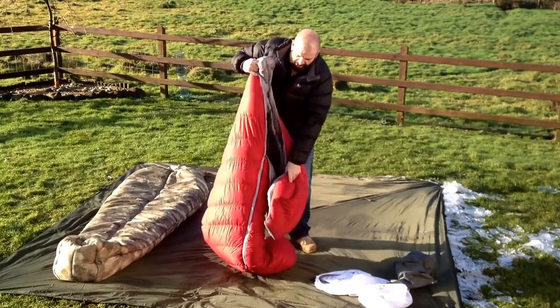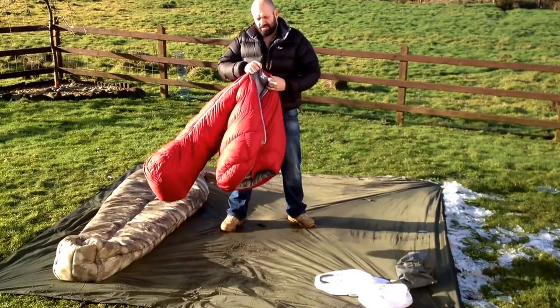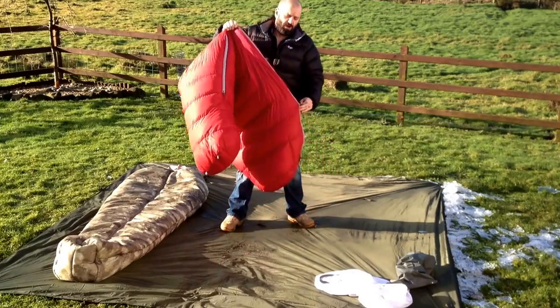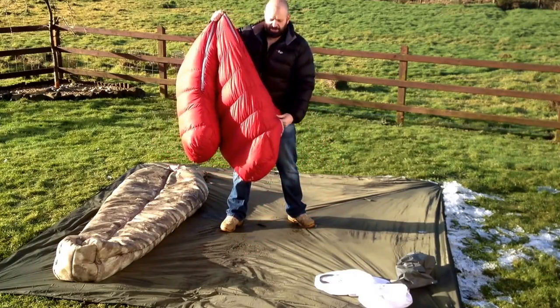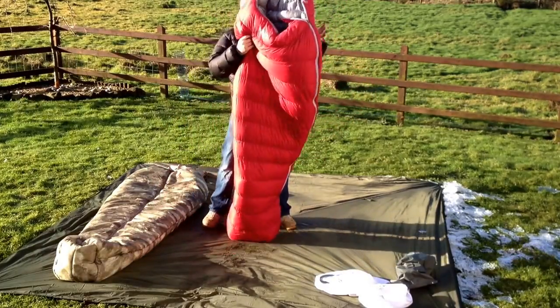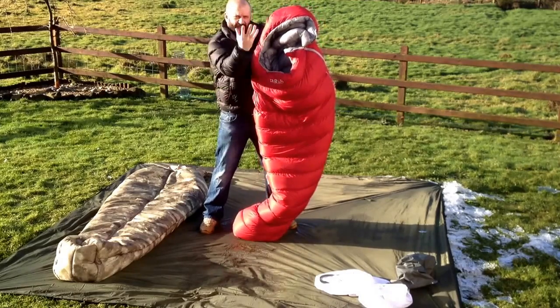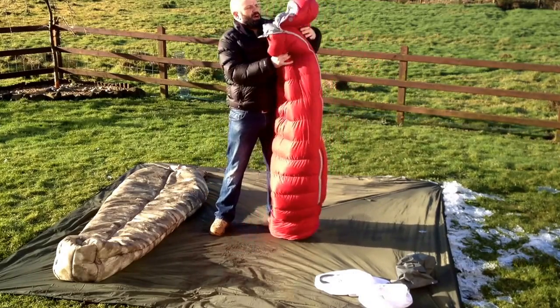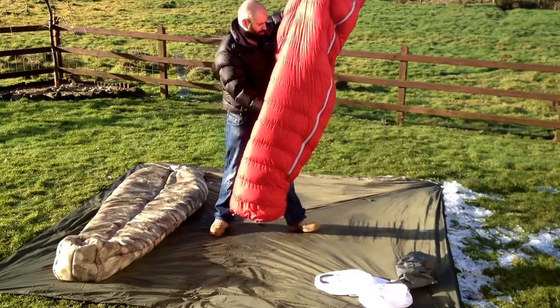Really generous baffle. Now, this is rated to the extreme of minus 31. That's pretty cold. And as you can see, big generous baffle around the top, so the air's not going to blow out of you. So that's the Rab Neutrino 600.